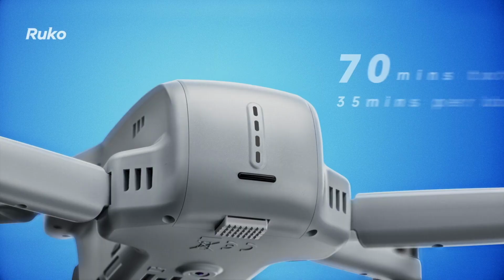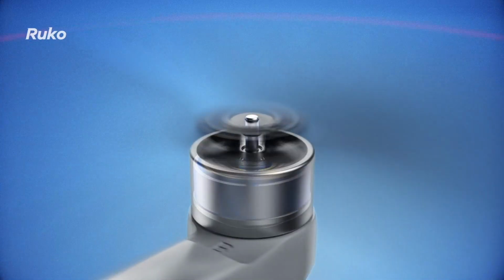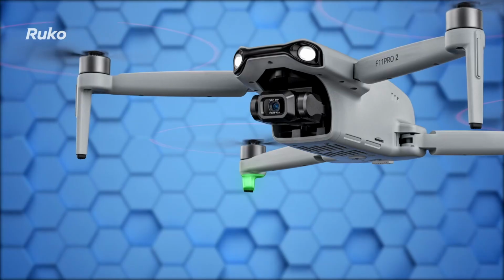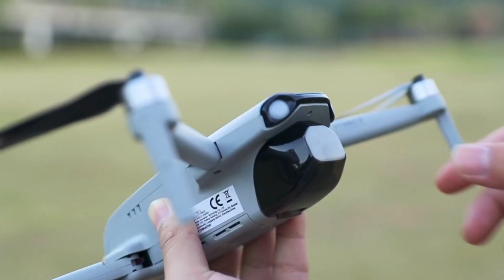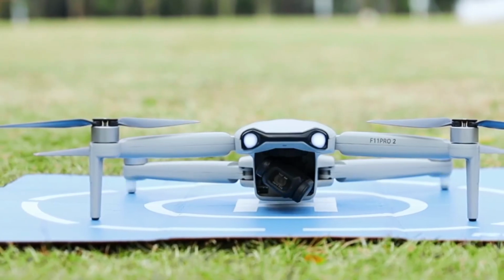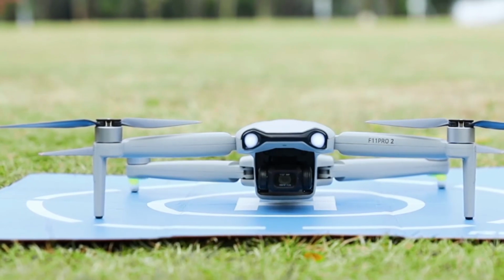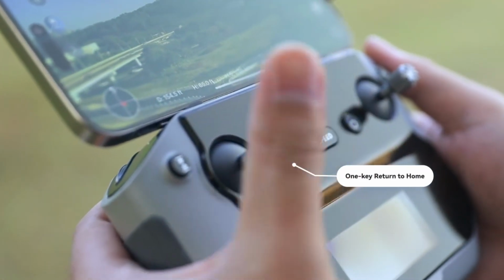The 10,000-foot FPV transmission range ensures real-time video streaming without major latency. With 2 powerful batteries, you get a total of 70 minutes of flight time, reducing the hassle of frequent recharging. Features like auto return, beginner mode, and GPS-assisted flight make this an ideal option for both pros and newcomers.